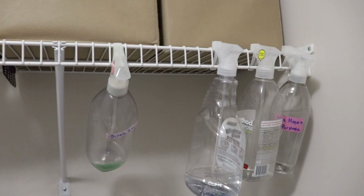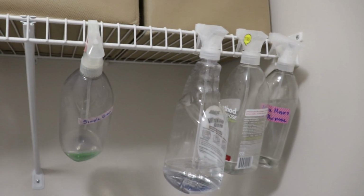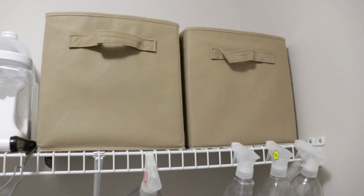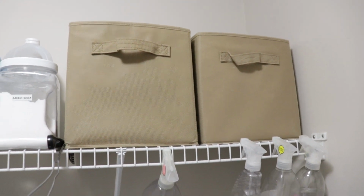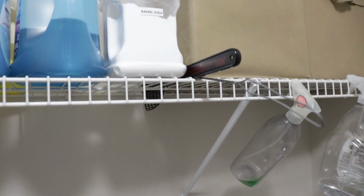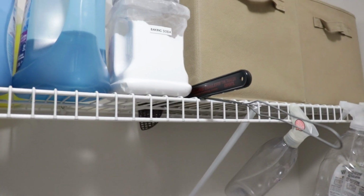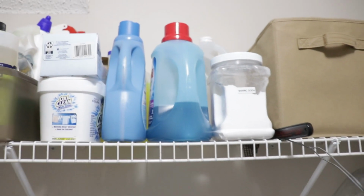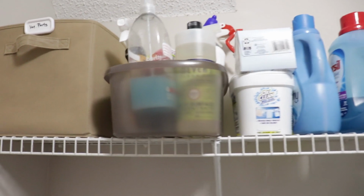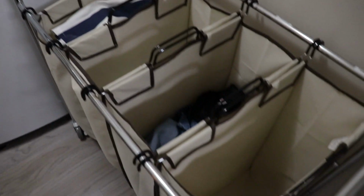bottles right here. These are all things that I had duplicates of or are almost gone, and I just have them right there visually so that I see them and can use these items up first. And then in those bins up there, I just put things that we don't use as often. I've got the things that I use the most right here so that I can reach them. And it's super simple. It's not a super pretty Pinterest-worthy laundry room, but it's going to work.